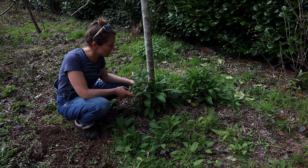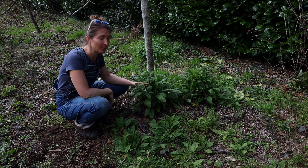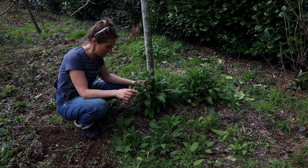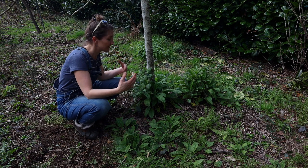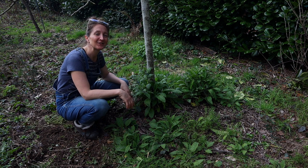So what I'm actually going to do is, every time I see it starting to flower, just chop and drop the alkanet. And because I'm mowing without the catcher on, I'm probably just going to run the mower over some of this and then just let it fall around this apple tree and give it some nice food.